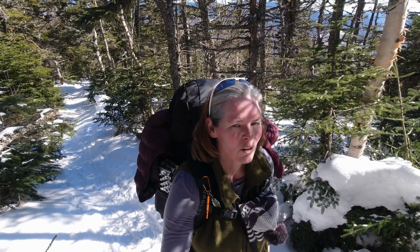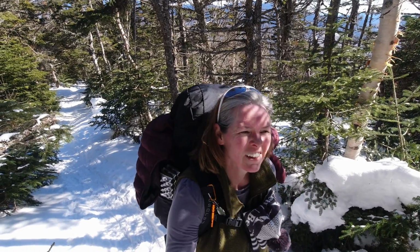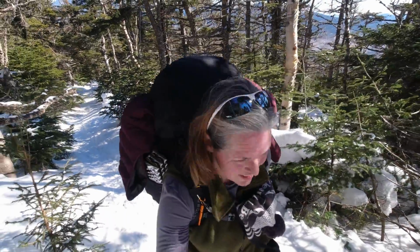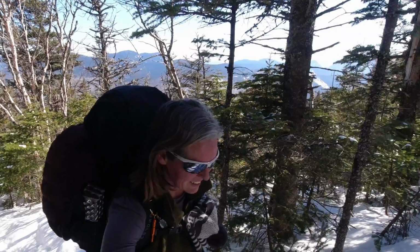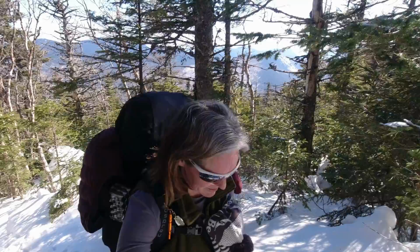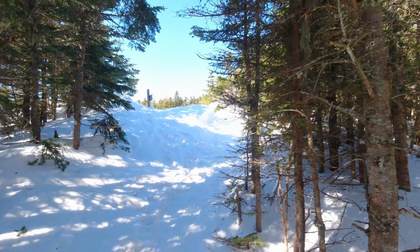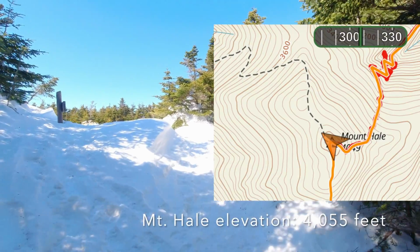1:30. Total mileage 5.5. Elevation 3942. And this has got to be the final push to the summit. I am going slow, so slowly. You see? There's a lot of mountains out there. Basically, after the switchbacks, you come around the backside and then you see a whole other section of mountains. Can't see the Presidentials anymore. Here it is, the opening, the summit.